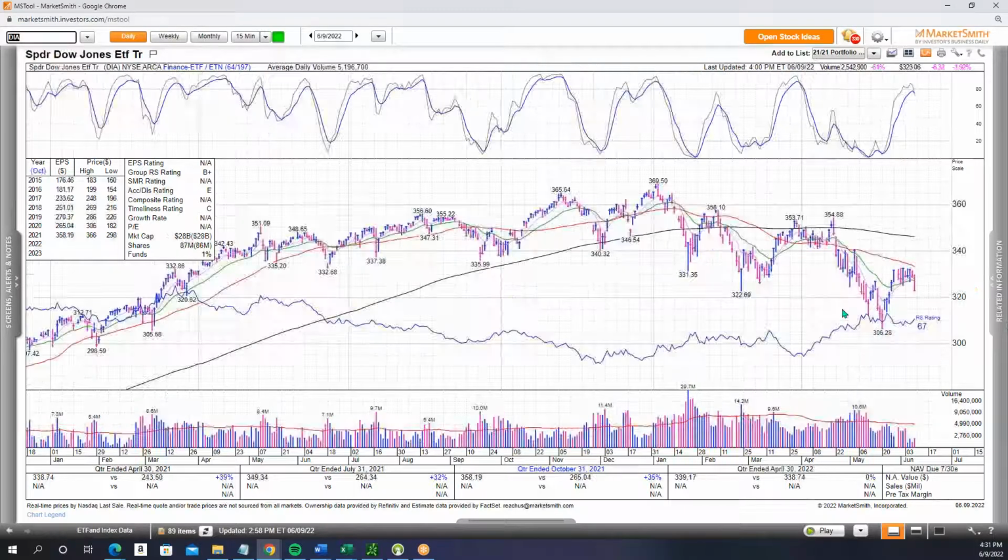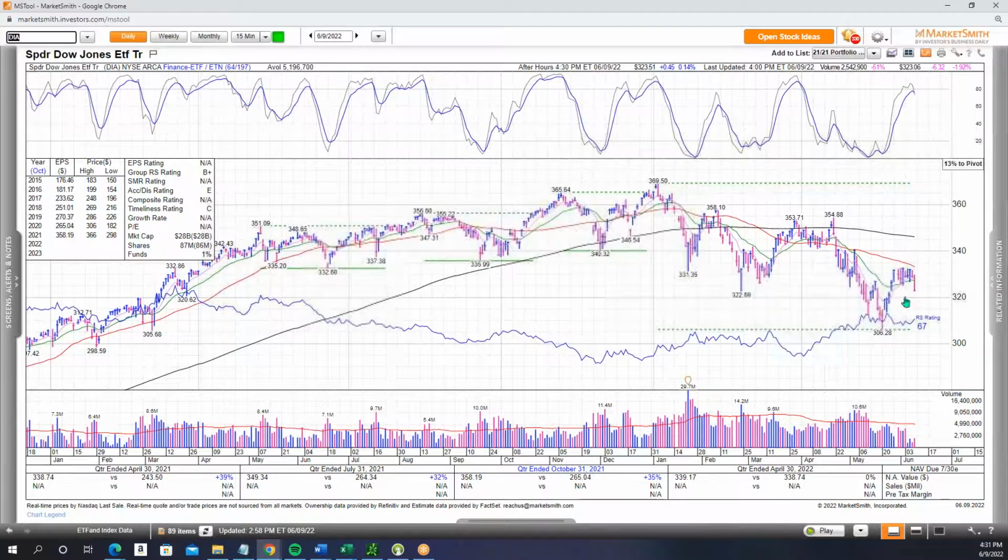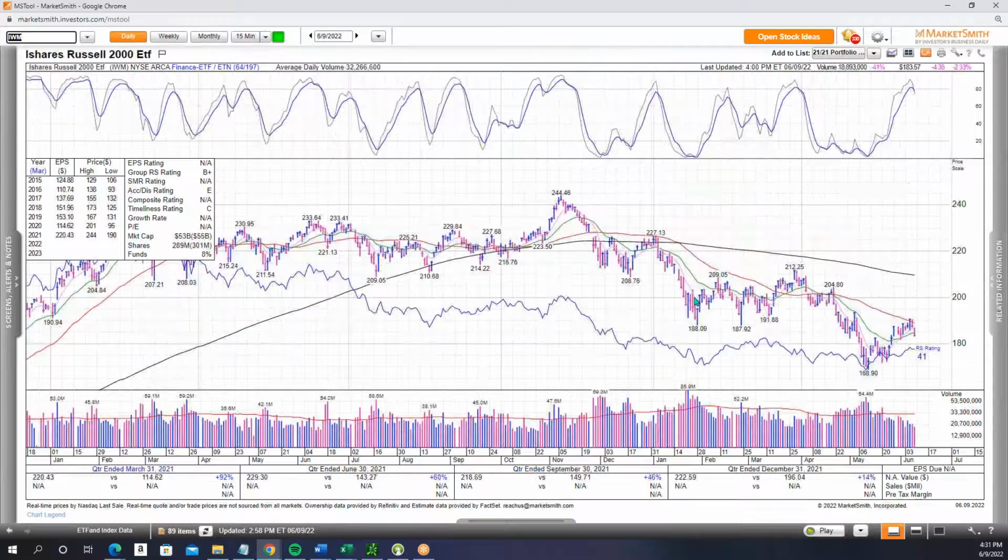The Dow, same situation, breaking the lows of the consolidation below the 21E. First close below the 21E, though. We want to keep that in mind. We're looking for consecutive closes below the 21E. That's kind of what we mean when we say, okay, there's downside follow through, meaning we didn't make a quick reclaim of that moving average.